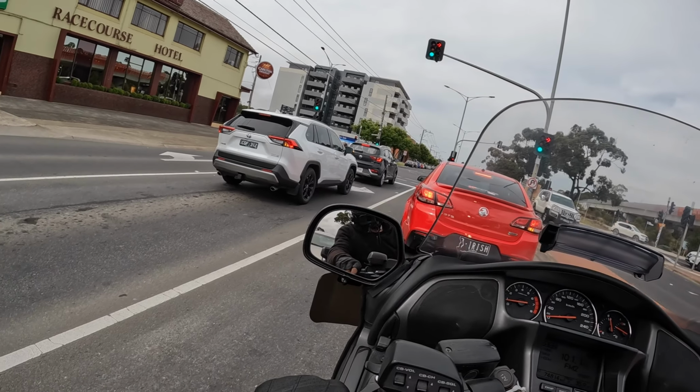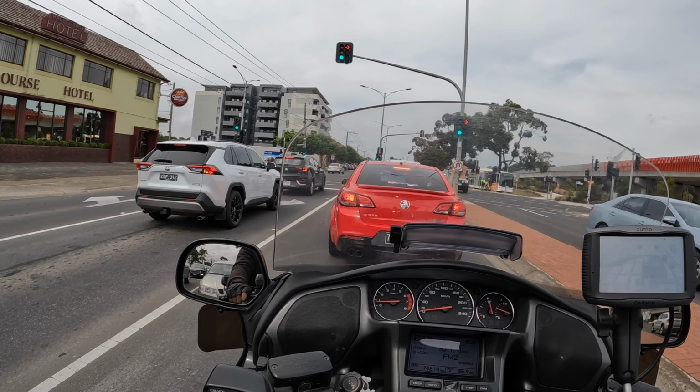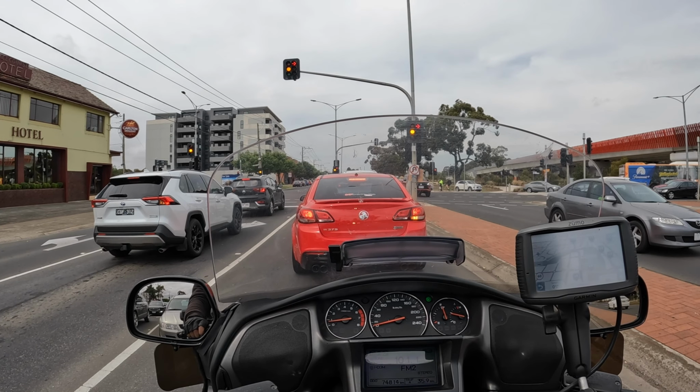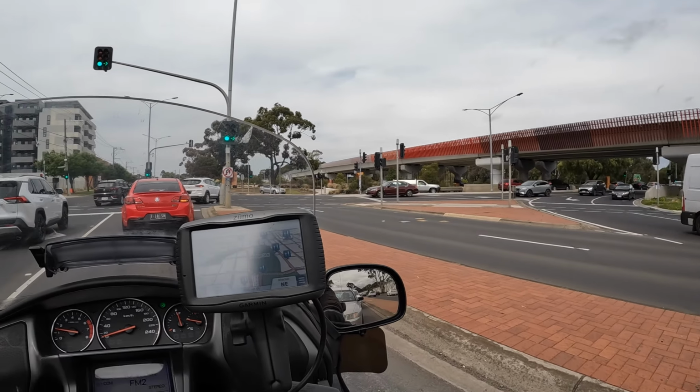Jesus, look at that car. I don't know if that's the stereo making it bounce or the engine. Alright, here we go.